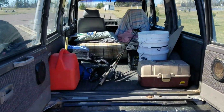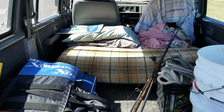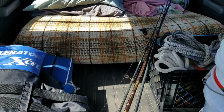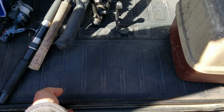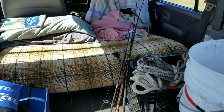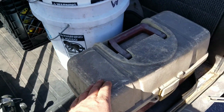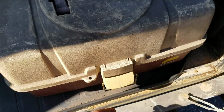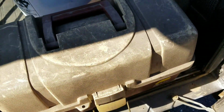I got a mattress. I always have all sorts of cushions from various projects and stuff I've bought and sold. So I found one that kind of fits. And this old rubber mat out of a Subaru. And I got some fishing poles. And I think I got this fully stocked from one of my many boat purchases.